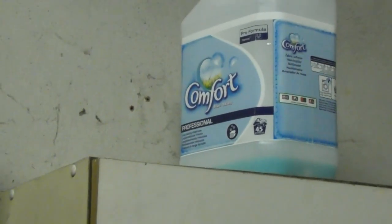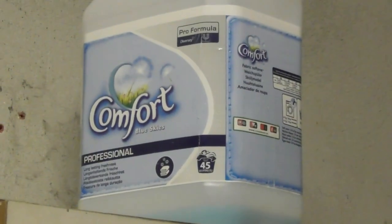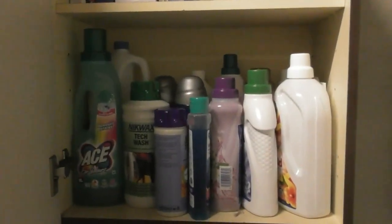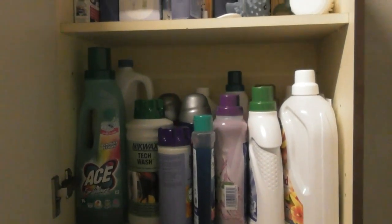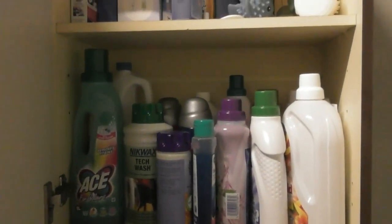that is where the toy washing machines used to be. This time there's Comfort Blue Skies Professional fabric conditioner, which is on top of the cupboard. And as you can see inside there, there are washing detergents and all that, so we've got some washing detergents in there at the moment.